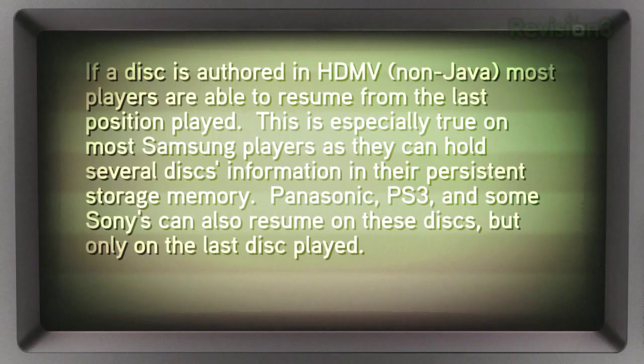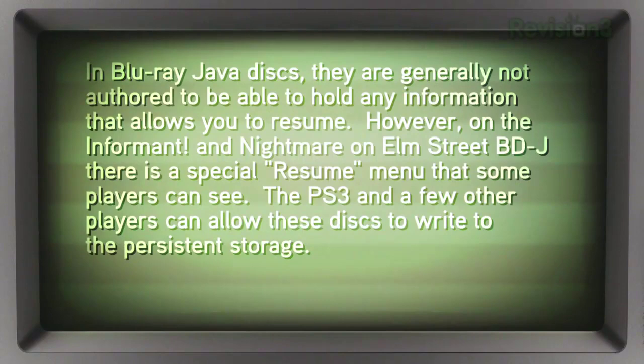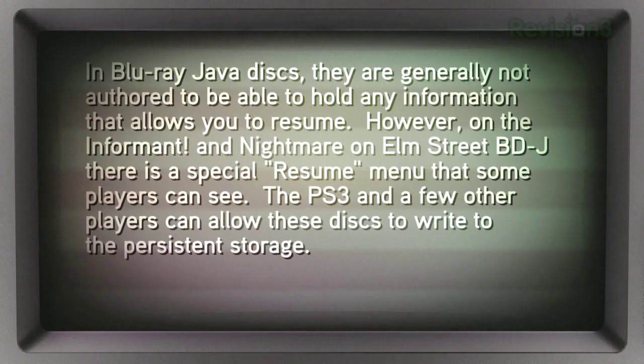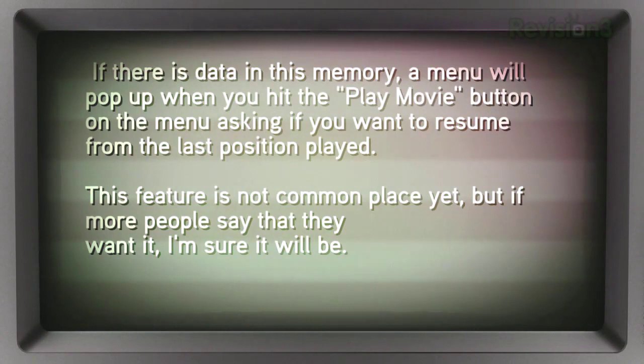Now, the Java-based Blu-ray disc menus generally aren't authored to hold any information that allows you to resume. However, on The Informant and Nightmare on Elm Street, there is a special resume menu that some players can see. The PlayStation 3 and a few other players can allow these discs to write to the persistent storage. If there is data in this memory, a menu will pop up when you hit the Play Movie button on the menu, asking if you want to resume from the last position played. This feature is not commonplace yet, but if more people say they want it, I'm sure it will be.